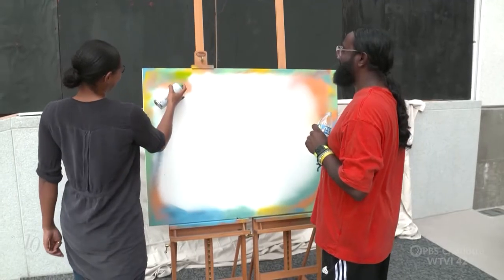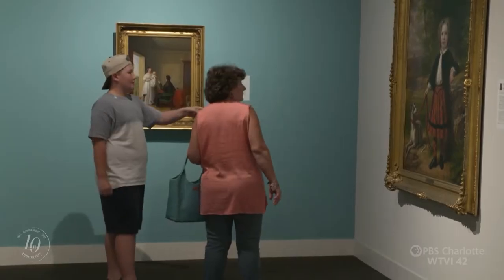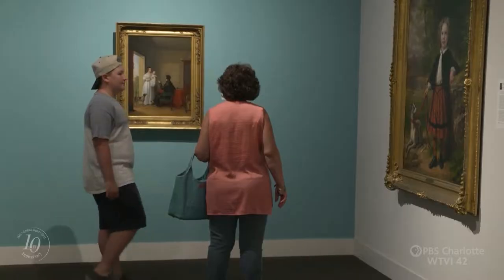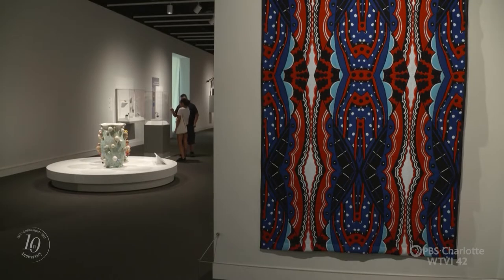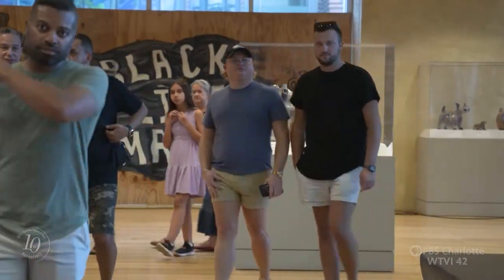What you are seeing and witnessing is the result of a concerted effort by Charlotte's museum community. We haven't done a great job of being inclusive in the past, and so it's a moment for museums to think about that and to think about who else needs to come into this institution and which stories are we not telling that need to be told.